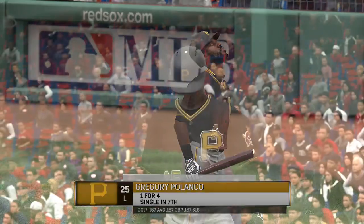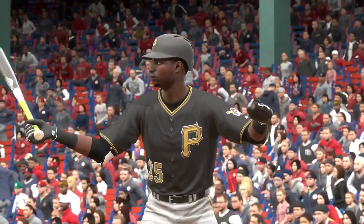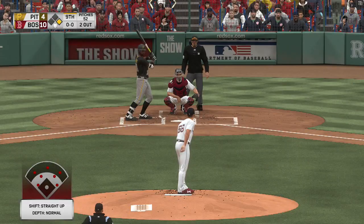Yeah, clearly no problems working out of the stretch right now, Matt. He's taking control of this inning after giving up that hit. Now we'll see if he can finish it off strong as well.